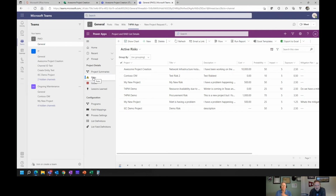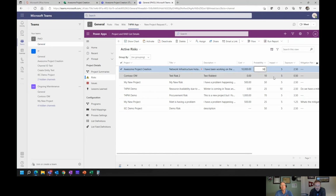So, risk management. Here are all the risks that are logged across my project portfolio. And again, inline editing, and the ability to say, okay, maybe the probability for that isn't as high as we thought, or the impact. I can go ahead and make that change. And then that's going to filter back to the project list itself in real time.